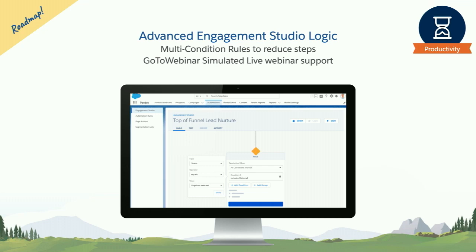We're continuing to enhance Engagement Studio. One of the key features we're going to be introducing here are multi-condition rules or multiple criteria rules. This will allow you to keep your programs concise. I think one of the big challenges we have today is that with single criteria rules, you have a lot of branches and logic that has to go into place. And so this will allow you to combine that logic into a single step, making your programs nice and tight.